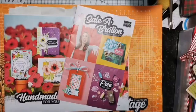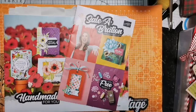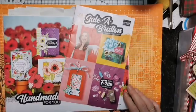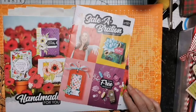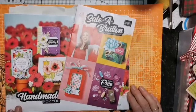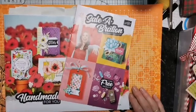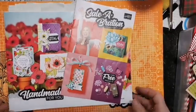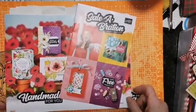Last week, Thursday I think, I had delivery of my product premiere order. One of the big benefits of being a demonstrator is you can always get hold of the goodies in the new catalogues early, and one of the benefits of going to the on-stage events is that you can get some of those things extra early.